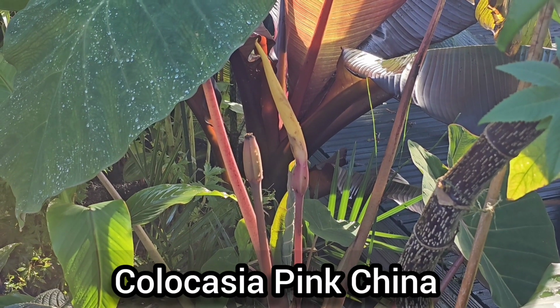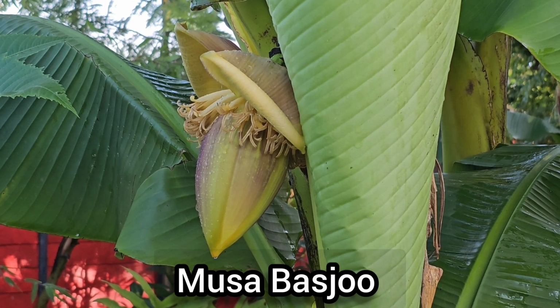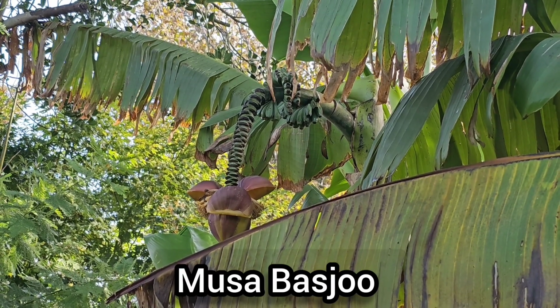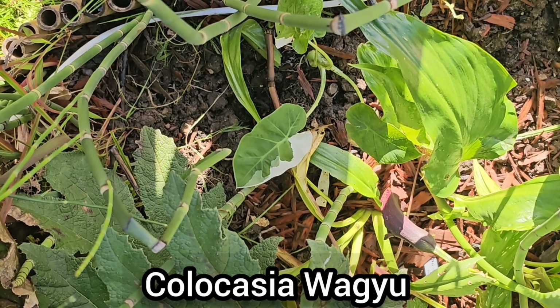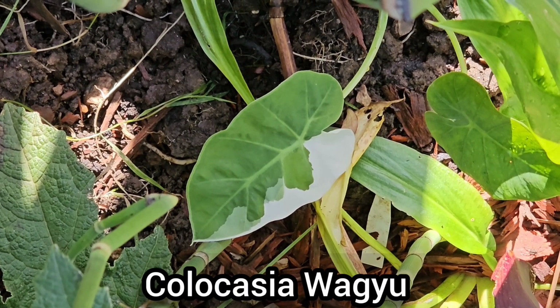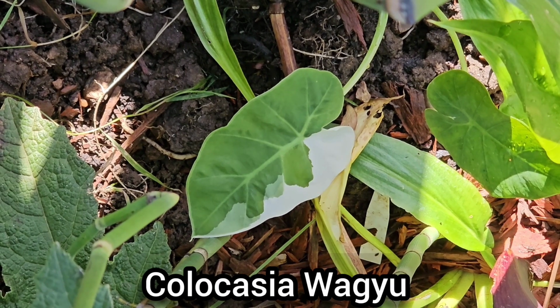However, this is the first time I've seen a flower on my Colocasia pink china. And the flowers are continuing to develop on my Musa basjus. Again, this is the first time that I've had a Musa basjus flower, so it's surprised me how long it's taken. My Colocasia wagyu has finally started to get this beautiful variegated foliage through. Although I normally leave my Colocasias out for winter, the wagyu and the Pharaoh's mask will be coming indoors.